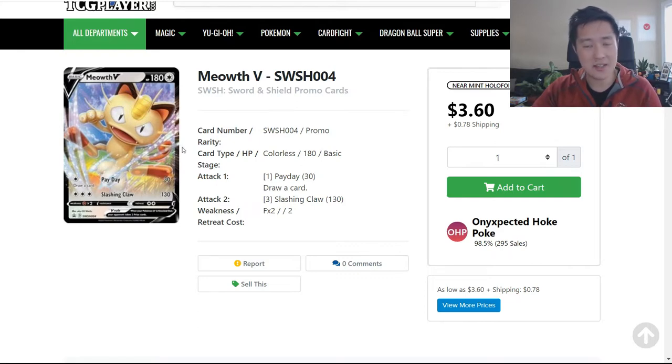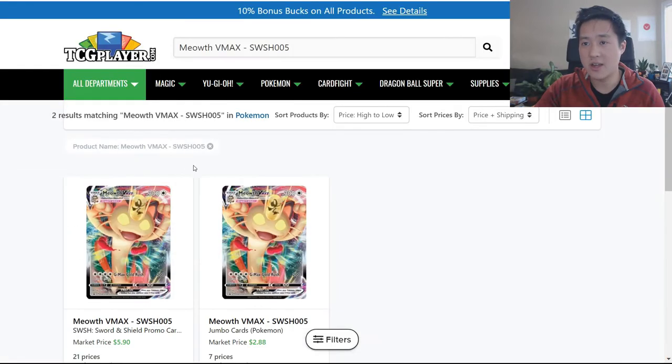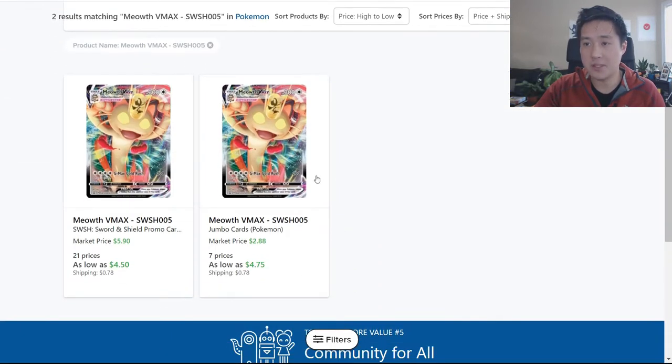I feel like it's pretty flexible. Obviously its colors can go in basically any deck. I feel like it works really well with Welder, especially with the new rule. Like this thing, if you go second, you can use Slashing Claws turn one for that 130, and then next turn, pretty easily evolve them into VMAX and get your G-Max Rush, Gold Rush attack for 200 and draw three cards. It's a card drawing engine.